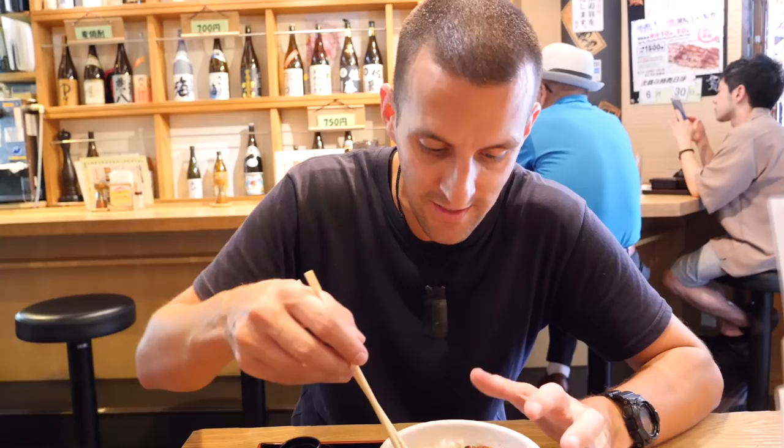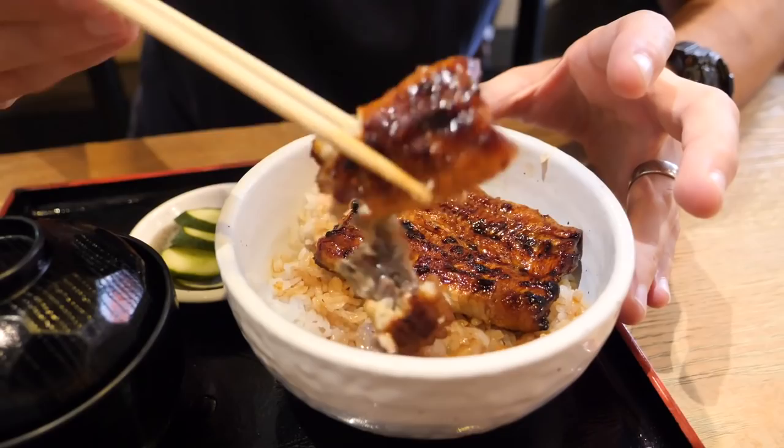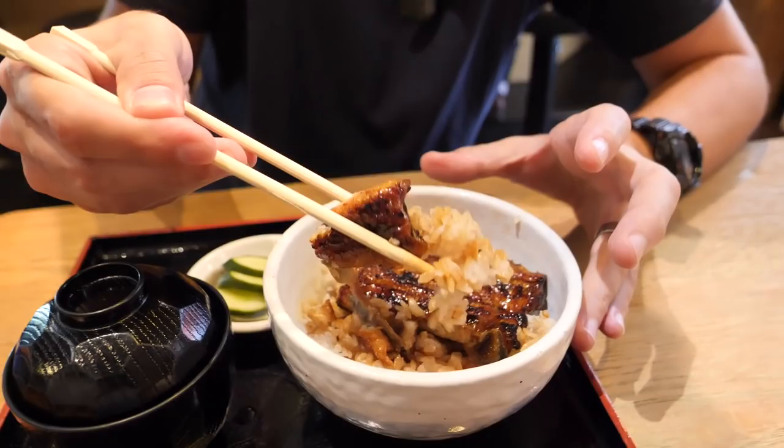Let's just rip some of this eel off. Look how soft that is. So you got the skin underneath. We'll just peel a big bit off. You know what? I'm just gonna go for all of that. Not here to muck about. Yes.